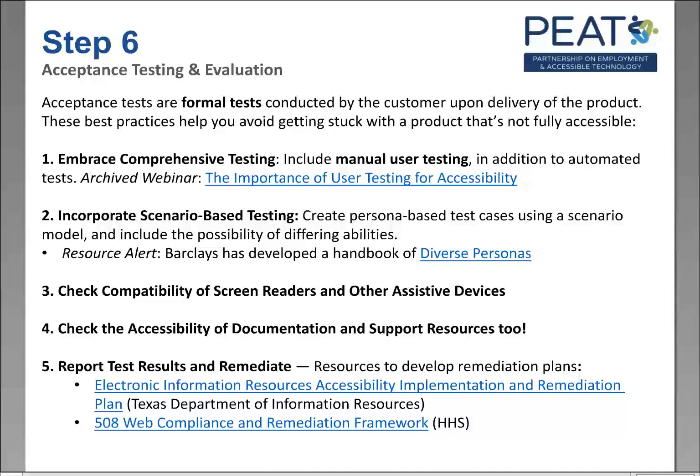In this phase, another thing that can be easily overlooked is how accessible documentation and support resources are. Is the manual accessible? That kind of thing can seem small, but is actually quite large. So make sure that anything like that, whether it's the help desk or just the user manual, is accessible too. And then finally, reporting test results and remediating.